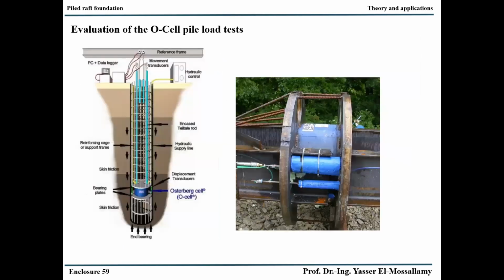And to check the capacity of these piles and the huge load that will act on these piles, we have applied the so-called OC or Osterberg cell technique.